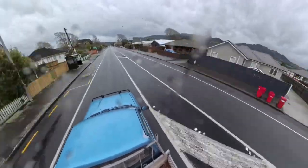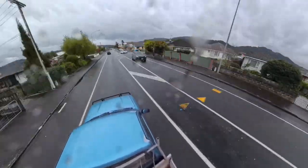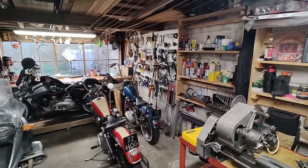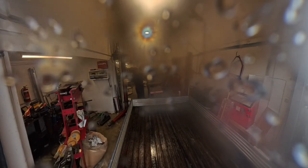Here we are arriving at Upper Hutt, at the New Zealand Motorcycle Center. Nick has his workshop in here, so let's load the lathe up. He got it ready for me. He has a nice little mini crane to help me put it up. We tarped it up and let's go.